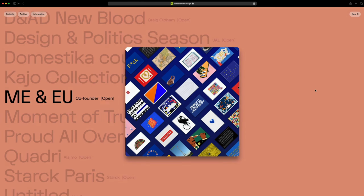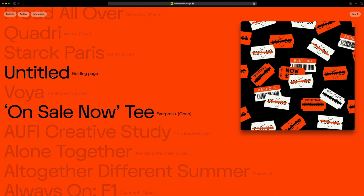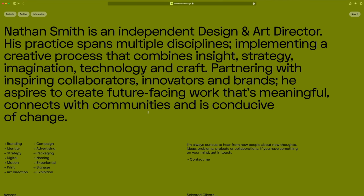And as you scroll down, it just changes the image, and you can even actually drag this around, which is cool. And then you can click on one of these and it will load that up so you can take a look at it. Finally, the information page. Nice big paragraph and easy to read.